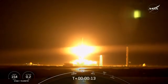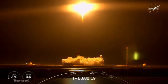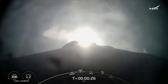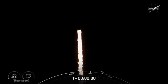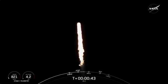Vehicle is pitching downrange. And we'll be forward for nominal. Falcon 9, carrying IM-2's lunar lander Athena, has successfully lifted off at pad 39A. We're heading to the moon.